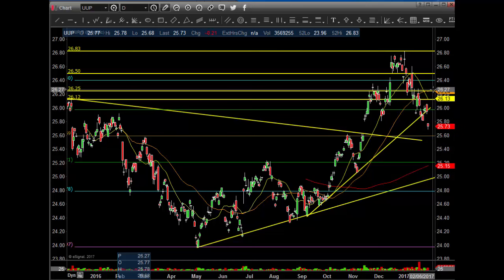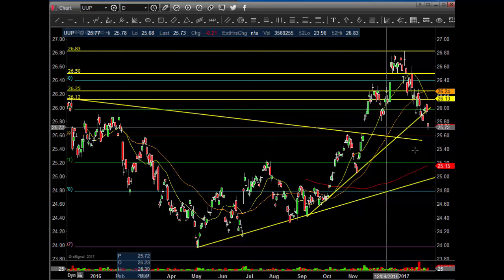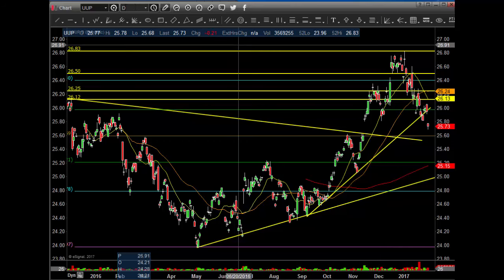But as this one's coming down, gold is going up, so we're in the long gold. This one, dollar down and oil just up a little bit. That we'll see tomorrow with the inventory numbers or whatever comes out tomorrow.